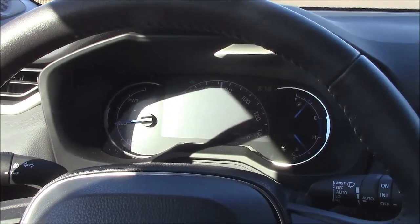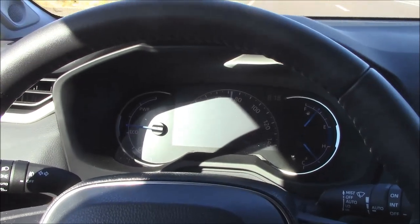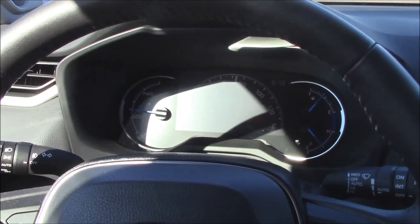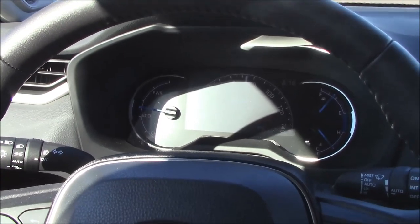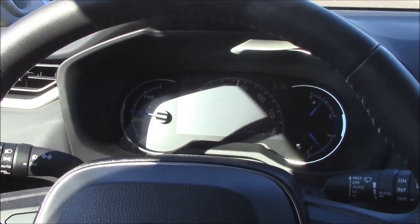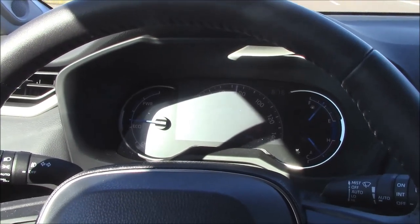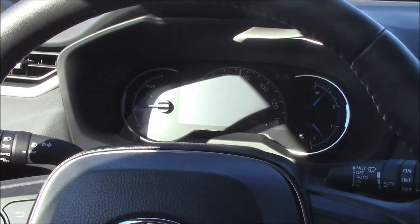And as you can see by the angle of the sun, the glare is reflecting off the instrument panel, which I cannot read. Toyota, you need to do something about this. It only happens at certain parts of the day, but still. On some other brand of vehicles, it never happens at all.